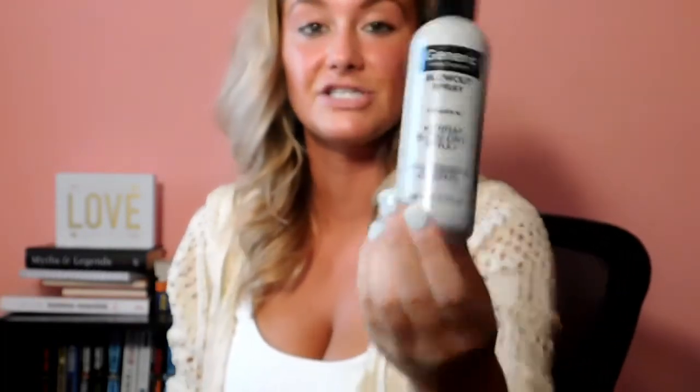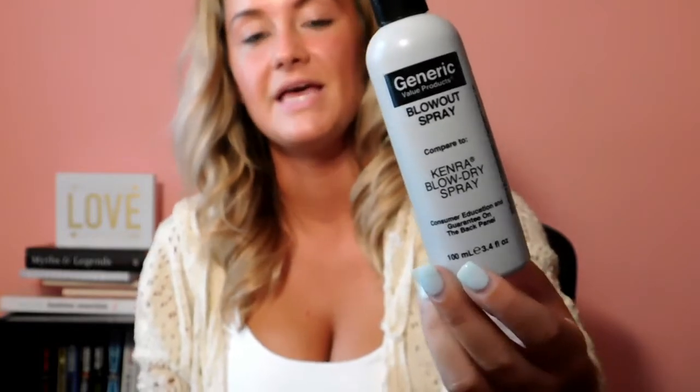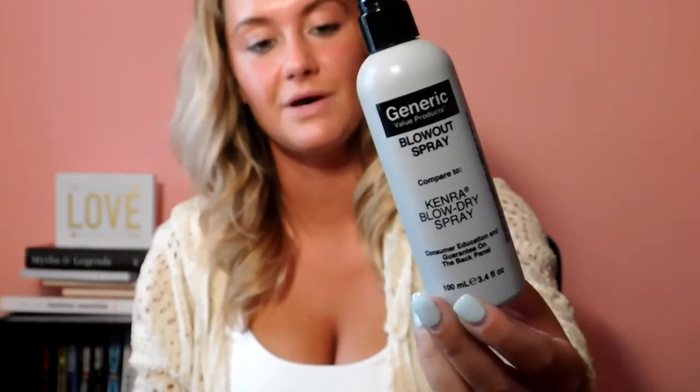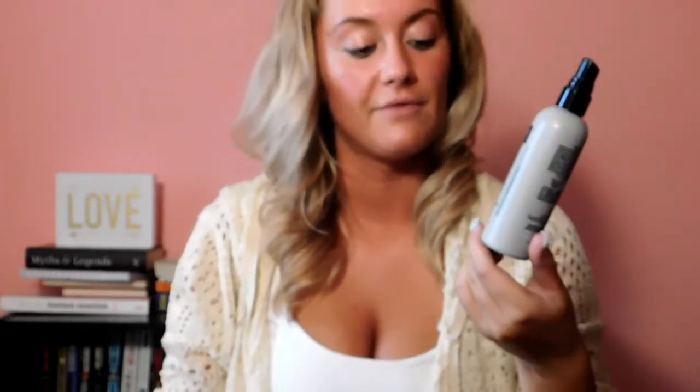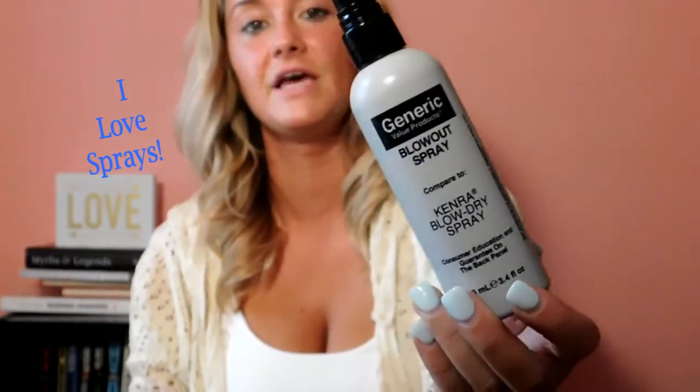I really like sprays because I'm lazy and I just like to spray in my hair. So if I'm going to blow dry my hair, I use this, which is actually the generic blowout spray. It's generic for the Kenra blowout spray, and it smells amazing. I really like this. It makes your hair dry quicker and faster and softer. So I would really highly suggest this. I use it every night before I blow dry my hair.